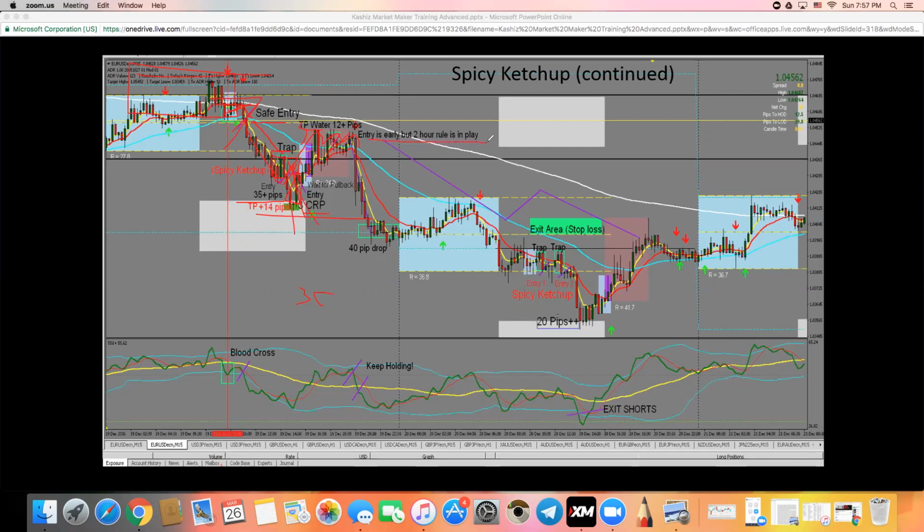Entry is early, but the 2-hour rule is in play. Stop loss is over here. 3 hits to the water. Bam, it comes, 40 pip drop. You're out right there. Okay.